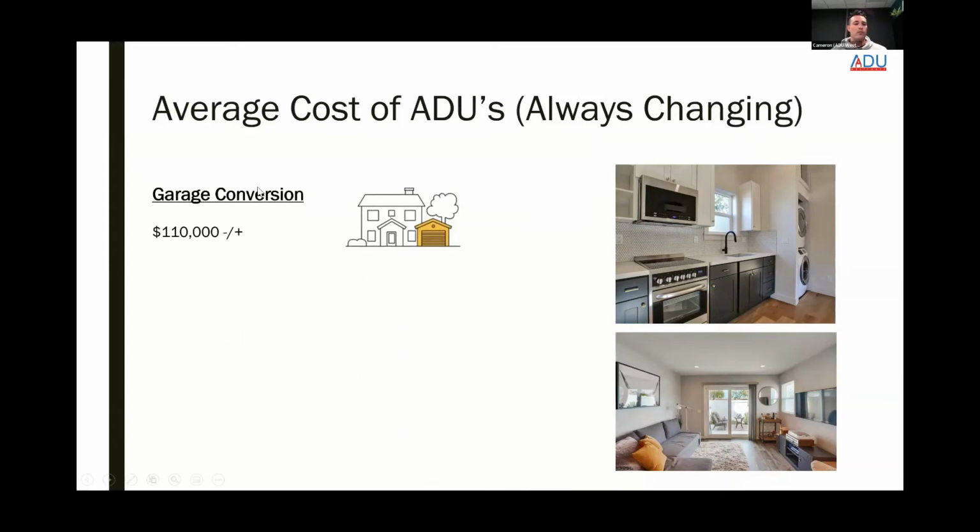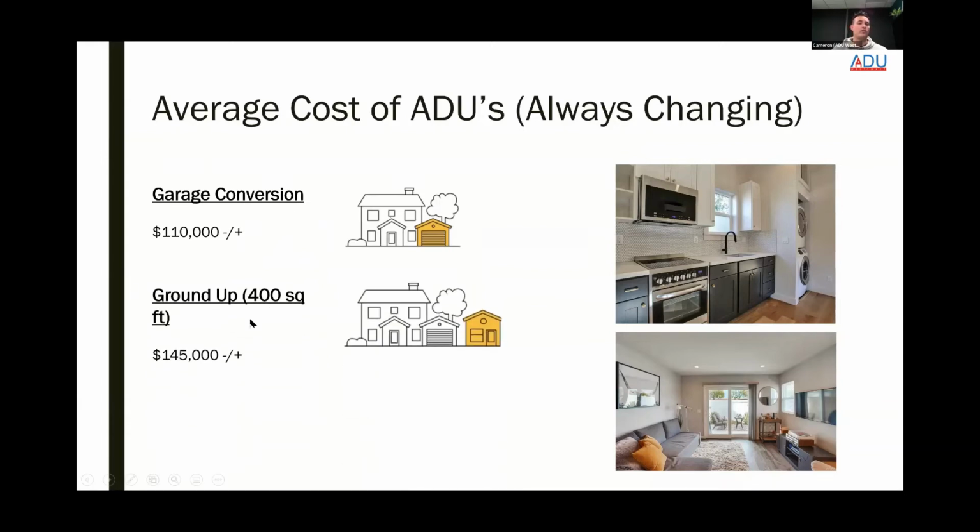So number one, if you're doing a total garage conversion, again, this varies between attached, what your lot looks like, all that. But your typical garage conversion, whether attached or detached, is going to be somewhere in the field all in of about 110, 120 plus or minus. Again, depends on your lot, depends on your garage, but that should be about what you should expect to pay for a completed unit. Down here, if you're doing something from the ground up of the same size, you're looking at around the 145 plus or minus range. Again, these are just average numbers. Yours could be more, it could be less.